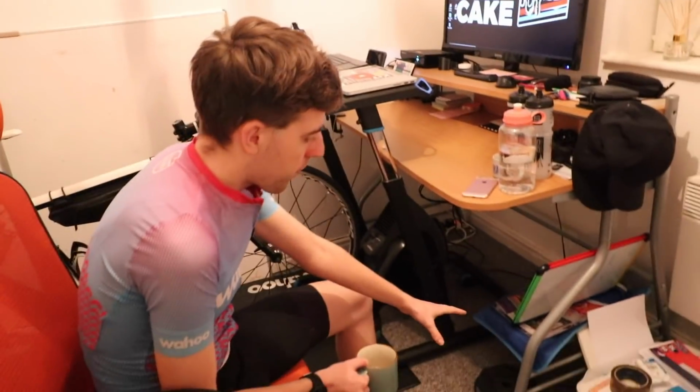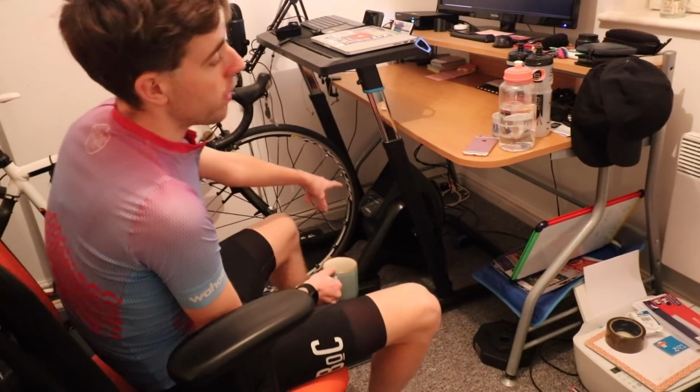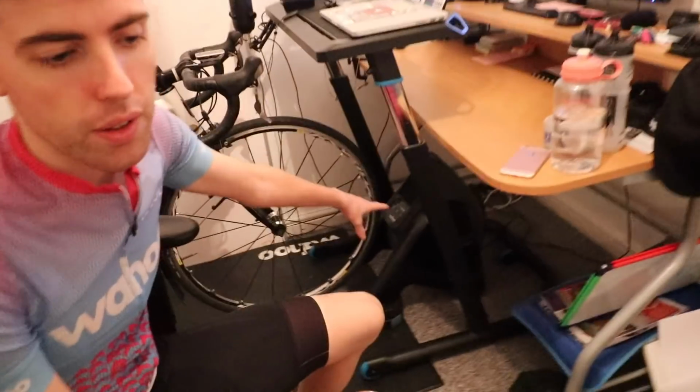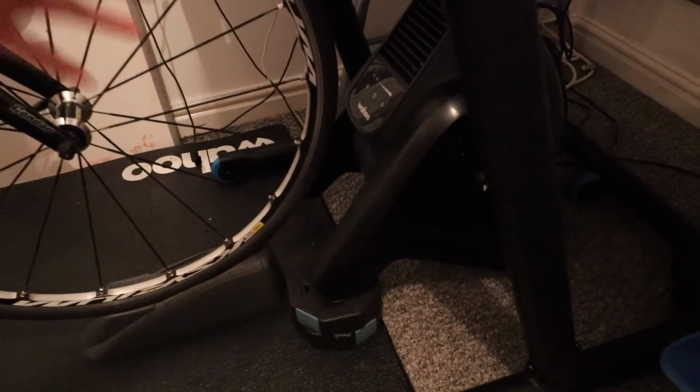So, yeah. Speaking of which, I use some of the plates to lift the headwind up underneath, just to give it a different angle, so I can get, I guess, more of it angled to my head because my head just gets sweaty for some reason.